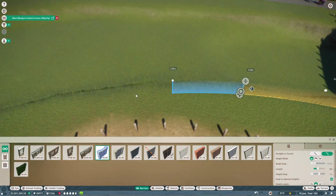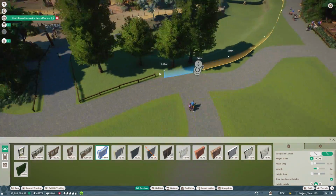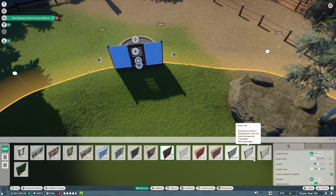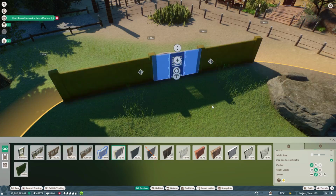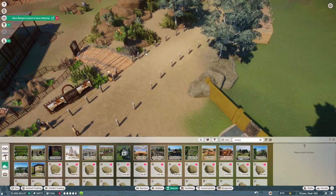So today it's gonna be a really small habitat because the koalas don't need a lot of space. You can see I made quite a big hole in the ground already. I lowered the terrain because I want to include the cassowaries in the next episode in the same area.